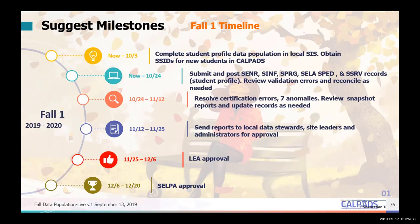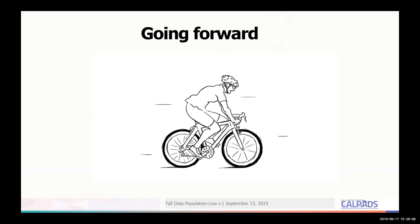Then, very importantly, you should have your data approved by December 6th, because that will give yourself 2 weeks to make the CALPADS initial deadline. The CELPA approval needs to be by 12/20 for your enrollment and LCFF disadvantaged student counts to be included in the P1 for your LCFF. So we need that data.